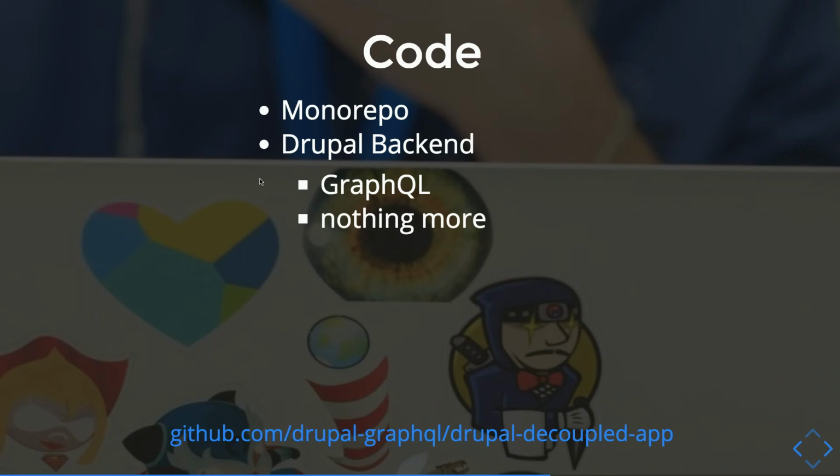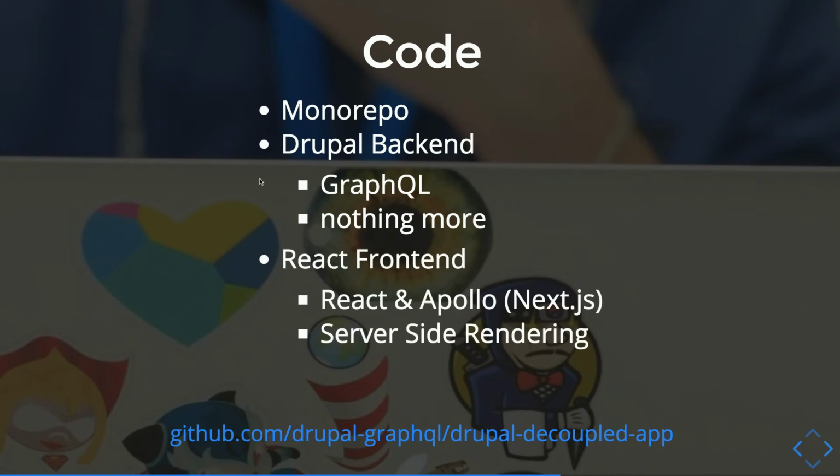There's no theming involved, there's no other necessary things, that's the whole thing. On the front end, in our case, it's all React, together with Apollo, Next.js as the underlying server, and we have server-side rendering. That means that if a request comes in, the HTML and the CSS is actually rendered on the node container and then sent to the browser.